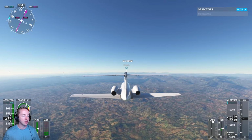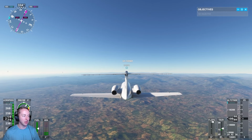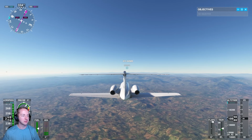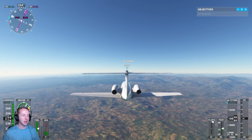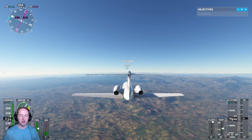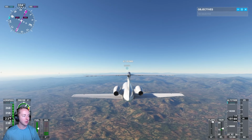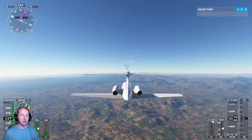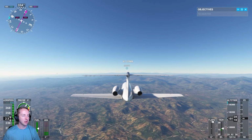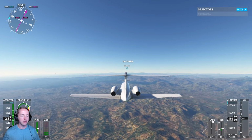70 nautical miles. It feels like it's taking forever to get there. I mean, it probably is because I'm not speeding at 300 knots. I was going to say miles per hour, but that's not correct. But it's fine. If it takes a little longer than 20 minutes, I doubt it'll take an hour. I think we started at like 120, maybe 130, and we're just about halfway.